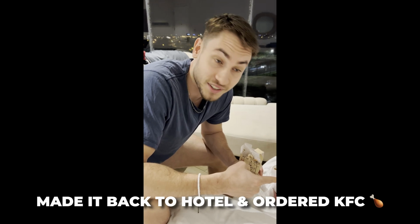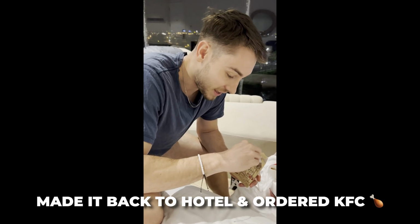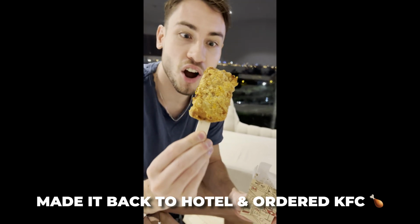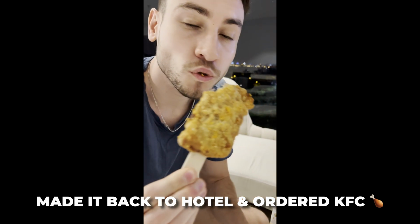I ordered KFC in Vietnam. Here is a chicken popsicle. Let's give it a go. Not bad.